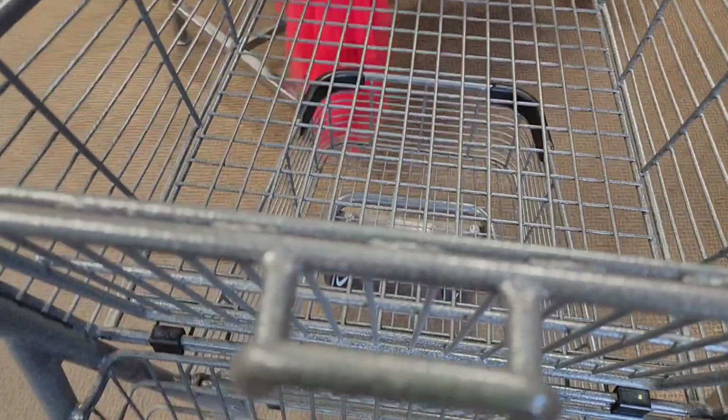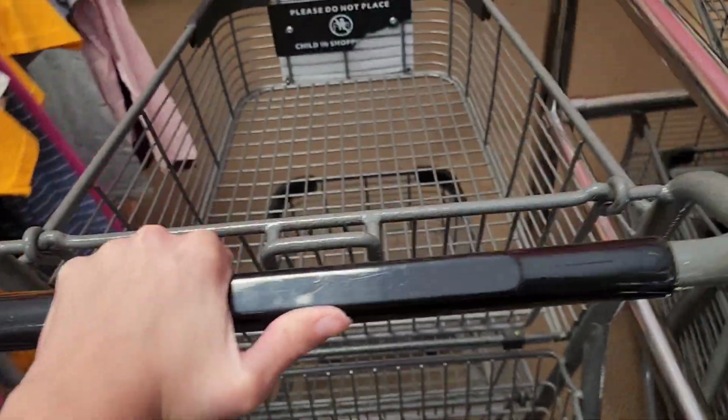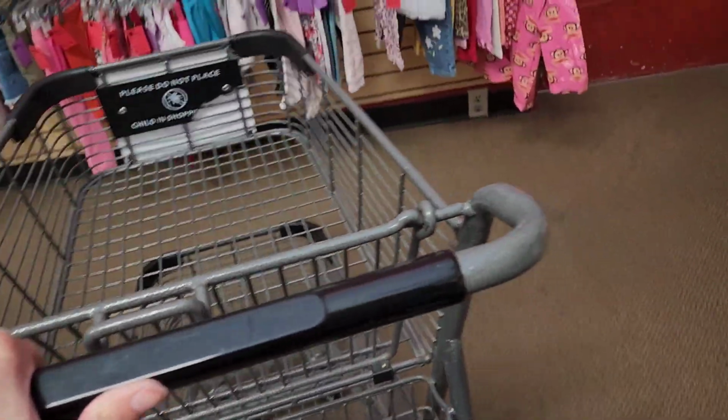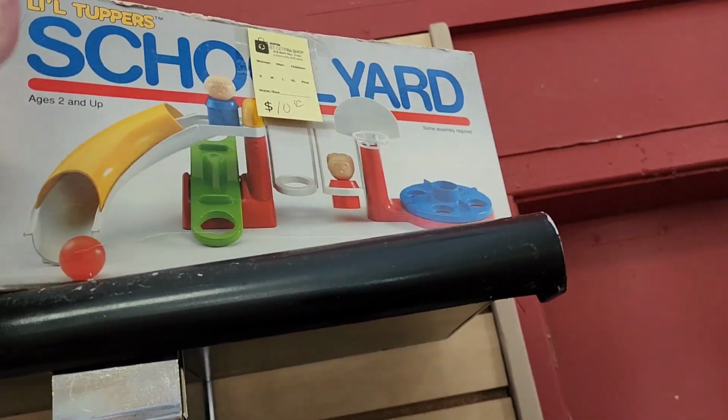It's nonprofit, so it's a little bit different than a Goodwill. Their prices are normally way better, you know, cheaper. A lot of clothes at the store. They do have a little kid section back here.